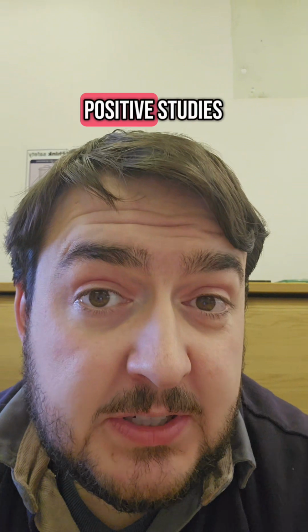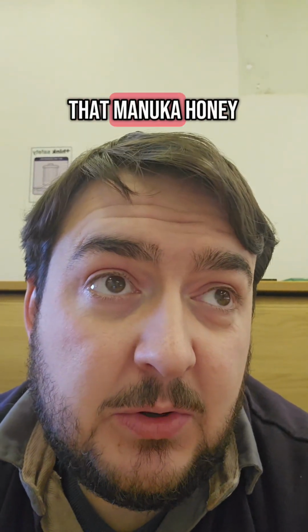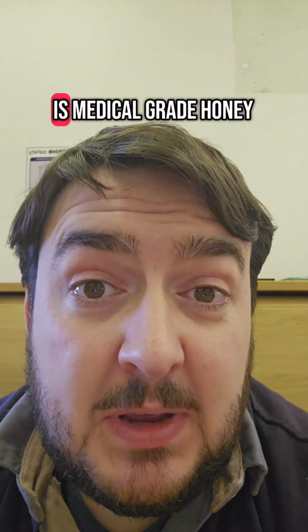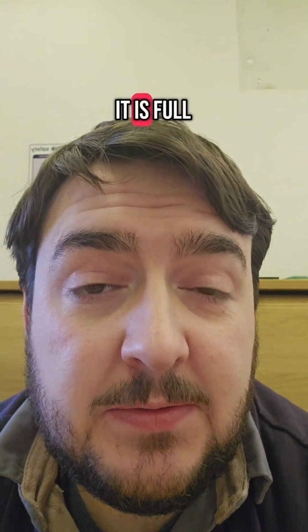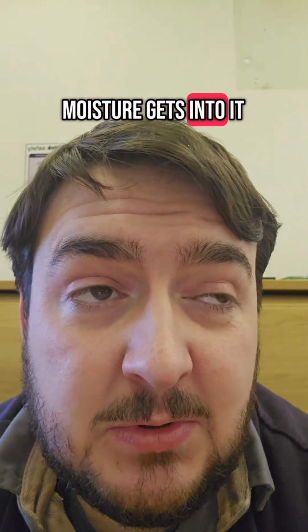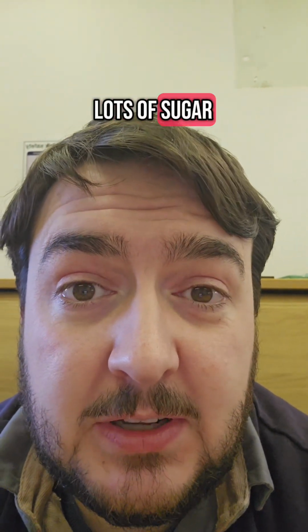So there's been a lot of positive studies, but there's been no irrefutable proof that Manuka honey actually cures these things. And the honey that they use is medical grade honey, so it's actually been sterilised. So honey is not a sterile product, it is full to the brim with bacteria. So if it gets a bit wet, so some moisture gets into it, the bacteria will wake up and it'll start fermenting the honey because there's lots of sugar in it.